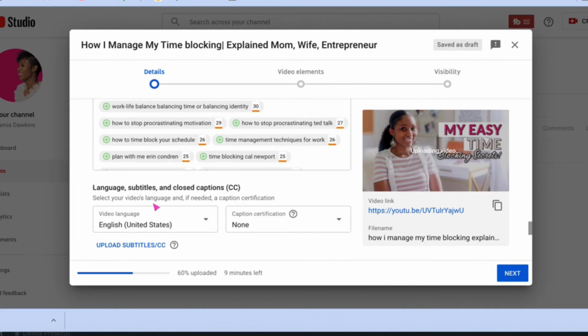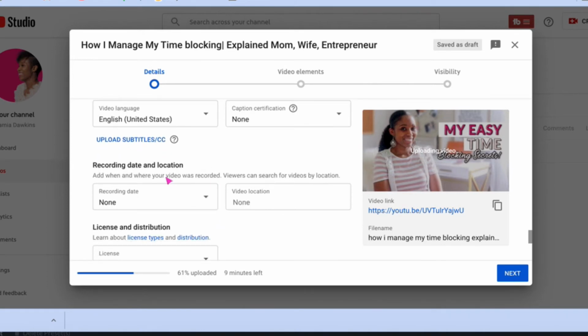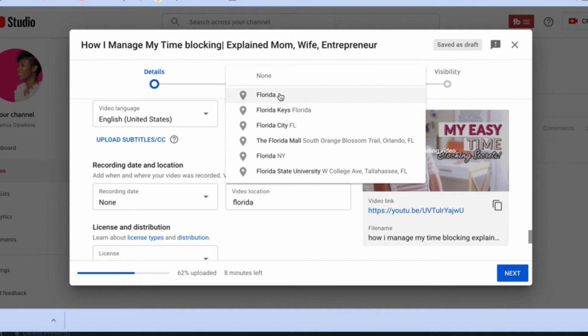Then you come down here and you let them know the language, the subtitle, and if you want closed captions, that's all up to you. You have the option to put in your recording date and location. You can add when and where your video was recorded. You can search for videos by this location, which I've never tried before. So let's go ahead and do that. I think I did it one time, so I'm going to do it again.